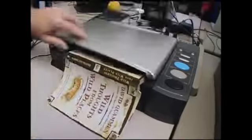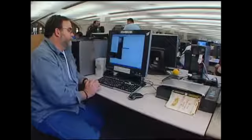Really, it helps me out a lot on the internet. I have voice output that reads everything that comes up on the computer screen. So I'm able to access anything that I want to on the computer. And it's really helped me out a lot. A scanner combined with speech output allows people who are blind to read printed materials.